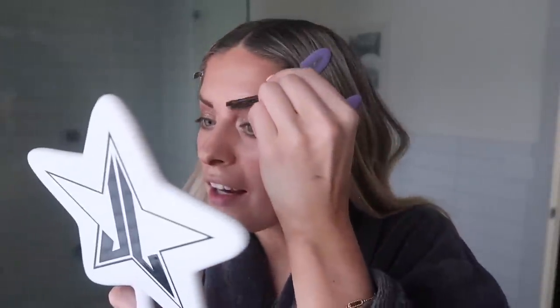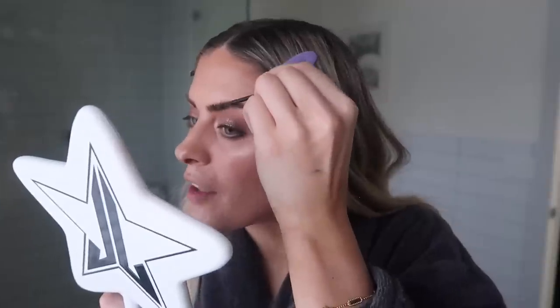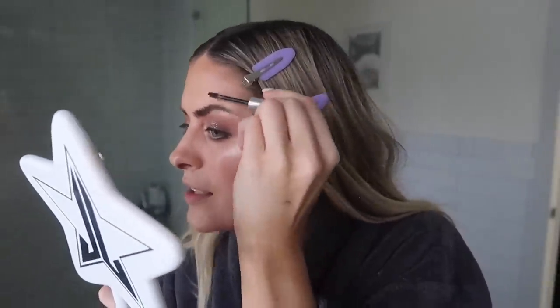And then I go in with about 18 layers of my boy brow and really get all those hairs to stick straight up, girl. This is my good brow, you know? She treats me well, okay? She's good to me. This brow, what the heck, mom? What are you doing? I'm gonna curl my lashes, apply some mascara, and then it's time for a hair tutorial.